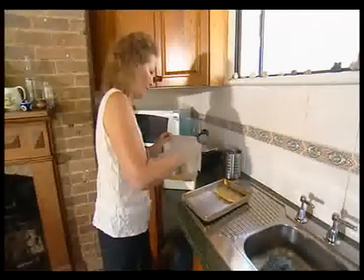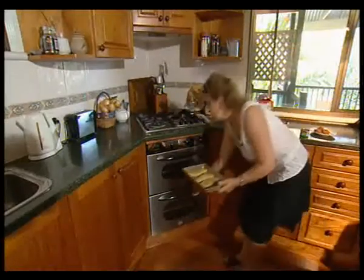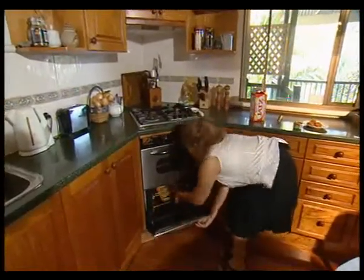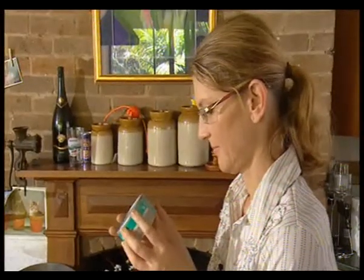But Jenny's confused about which form holds the highest nutritional value. Yes, that's what I want, some really concrete information that tells me if the nutritional benefits of canned or frozen fish is equal to the fresh fish. Well, dietitian Julie Gilbert has some good news.